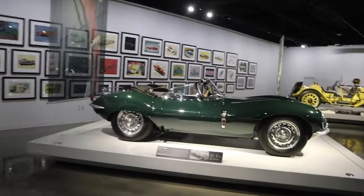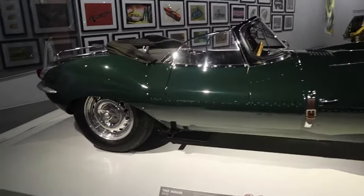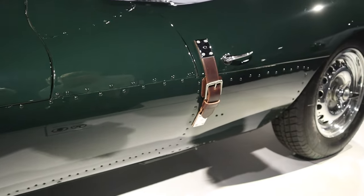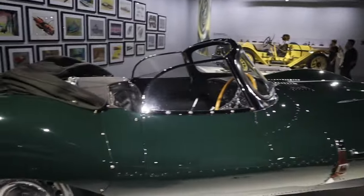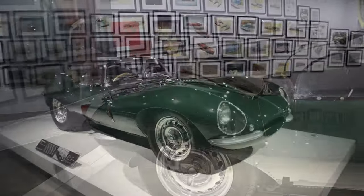These Jaguars were pretty interesting looking. I don't like all these bolts. What are all these bolts for? That's how they built airplanes. Why is it like that? That's how they used to do it back in the day. As owned by Steve McQueen. There you go. You thought that was the only car? No, this one. Jaguar.